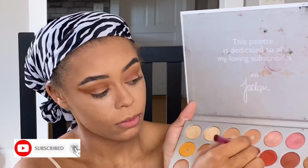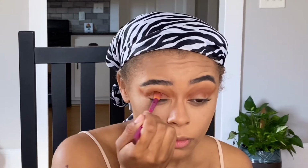Here, I'm just going in with the shade Hunts on the same brush, and I'm applying that into the crease as well. This is just gonna make the look a little bit more red, a little bit more bright, and this is what I was going for. This is what I had in my head.